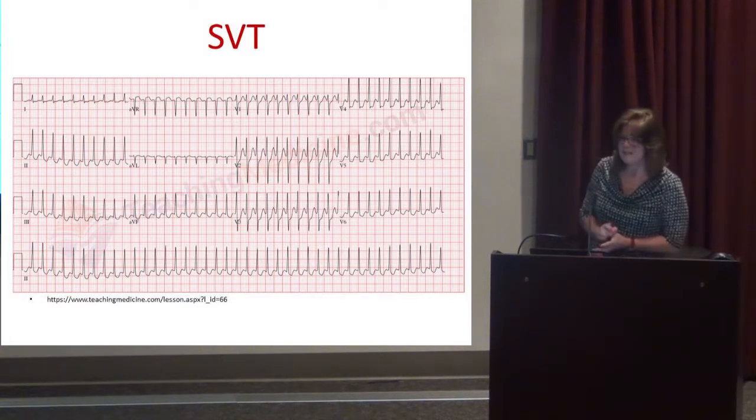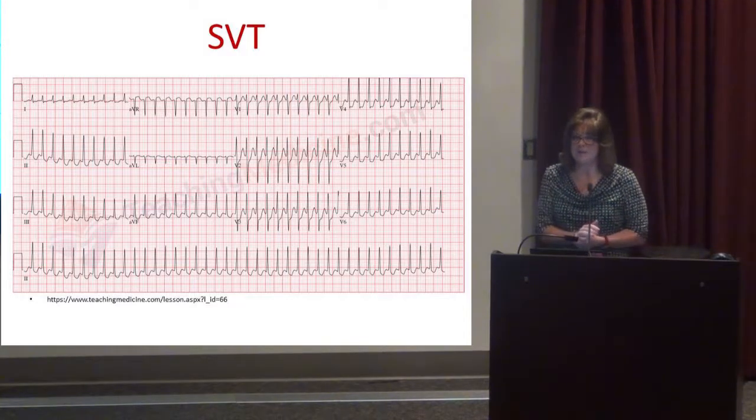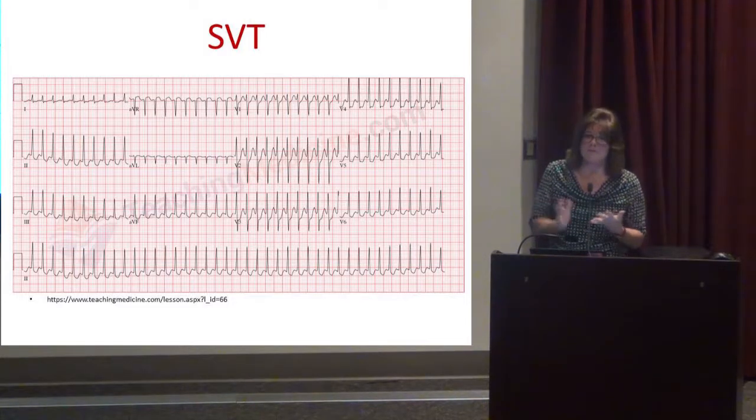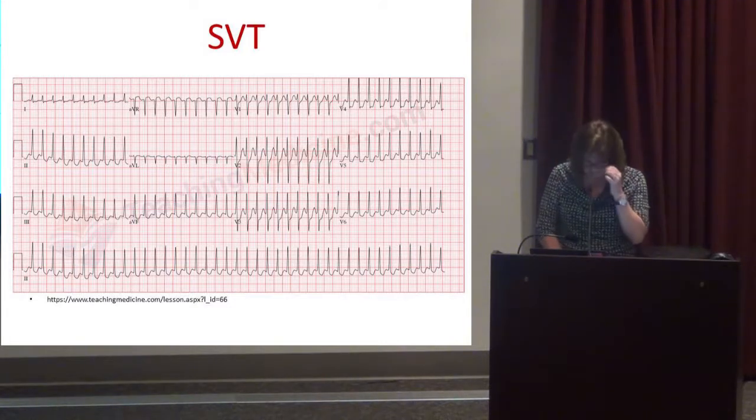Okay, why is it SVT? It's narrow. What else? It's very fast, right? Those are two big criteria for SVT. Everyone should be able to recognize these major rhythms. What's a treatment for this rhythm? Adenosine. Okay, so medical treatment first, and cardiovert if they're unstable, second. Everyone's well familiar with this rhythm, right? And everyone knows the drug of choice is adenosine.